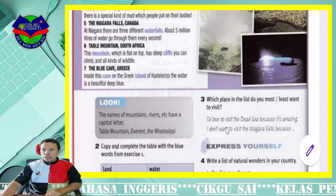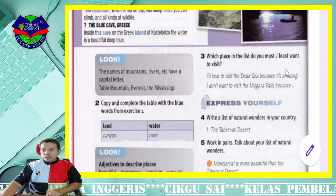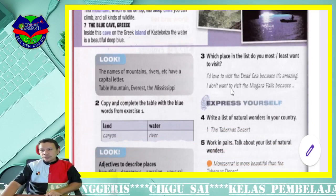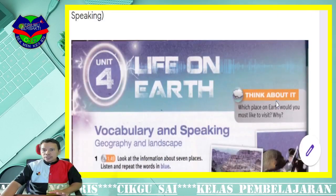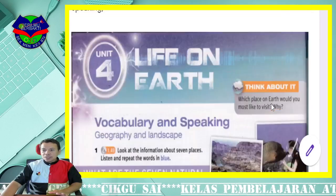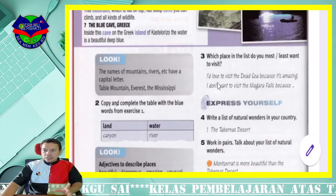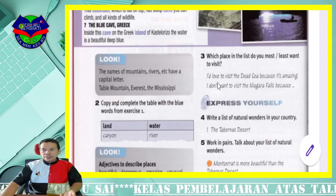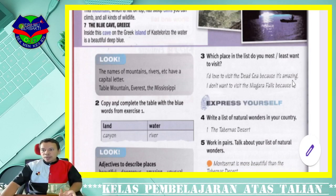So look at number 3. Which place in the list do you most or least want to visit? You just skip for this question. You have to answer question 3. So you just write a short sentence for question 3. I love to visit the Dead Sea because it's amazing.